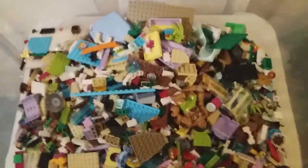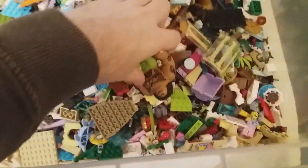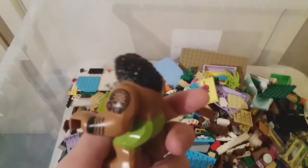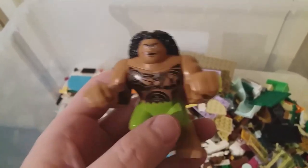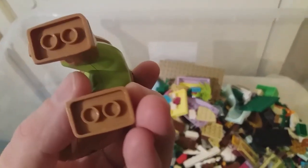So here we are back, ladies and gentlemen. As you can see, big figure right on the top there. This, I had to look up his name, but he is, let's see if I can pronounce this correctly, Maui of Moana fame. Yeah, I've never even seen the film. I know one of the songs from the film, but that's about it. Honestly, he's kind of cool. I like that. He's not really going to fit in a castle setting, maybe, but at least I know what set I've got there, if the complete set's there, of course.